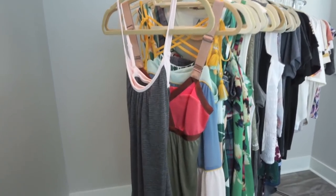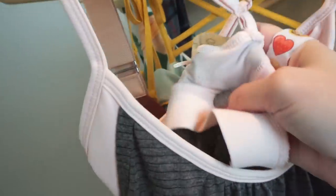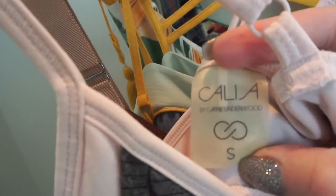So starting off with the tops first, the first one is this gray athletic style tank, and it's got a light pink built-in bra. It's kind of open on the sides, and the brand is Kalia, which is by Carrie Underwood, so it looks like this little infinity symbol. I'll probably list this at $30. This brand does well on Poshmark.